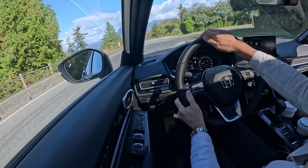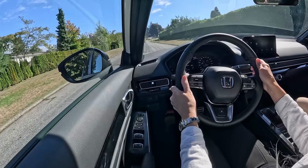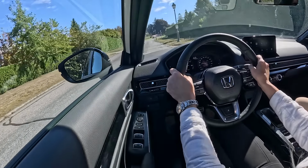I know Zach and I were looking at each other going, do we upgrade? Yeah. But it's our boys who drive the Civic a lot, and I don't know. They don't need a new car. They don't deserve a new car. Although I'm sure they would love this because it's got such great power.